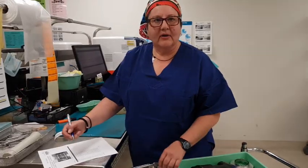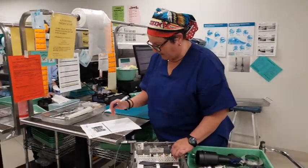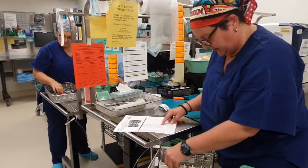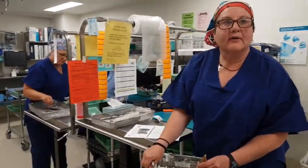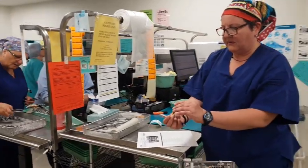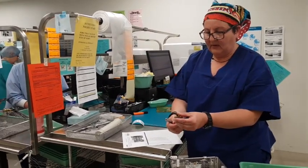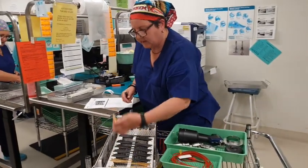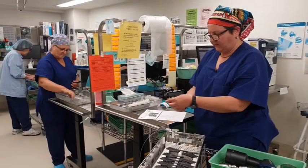And now what I'll do is make sure that all the instruments are there. I'll go one by one. So what Des is doing at the moment is inspecting the broaches for cleanliness, but also their serviceability and the completeness of the set. These instruments that we used today are going to be prepared again and used again tomorrow.